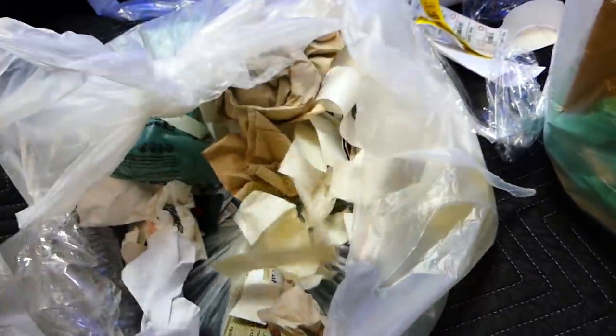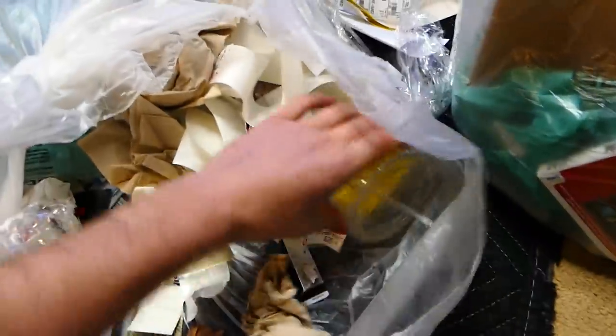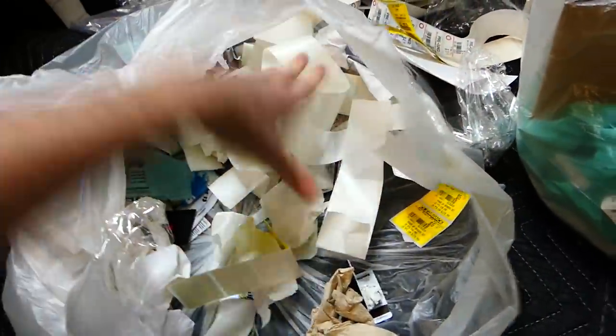So, let's see what else is in here. Oh, it's freaking awesome. What is that? Oh, it's a tea bag. I didn't know what that was. There's a drink here. Yeah, it's got liquid in it. Gonna throw that to the side. Don't want that to spill. That would be really, really bad.